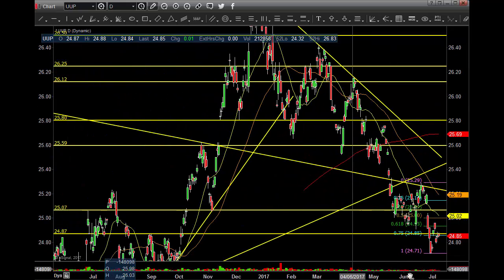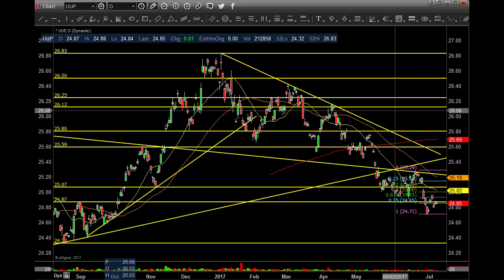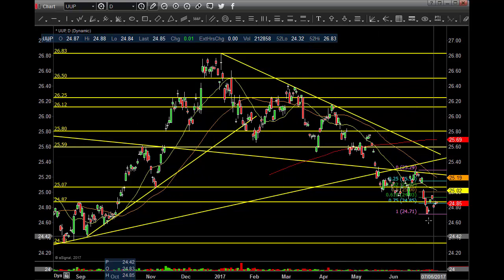This thing's going to rip. If it gets above that trend line, let me tell you. If it gets back above here and starts going, the dollar's going to rip. So keep an eye on that, but right now it's weak.